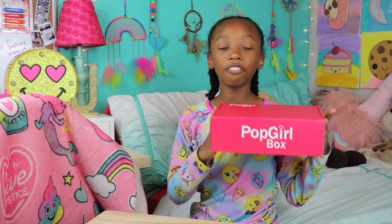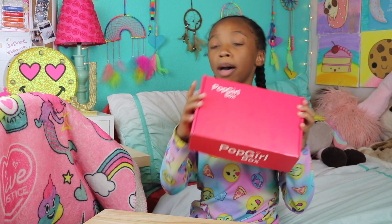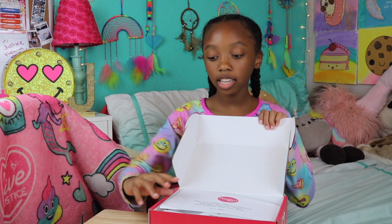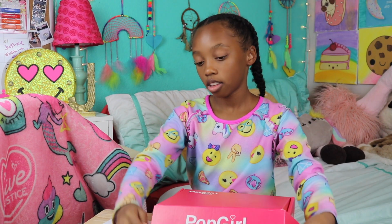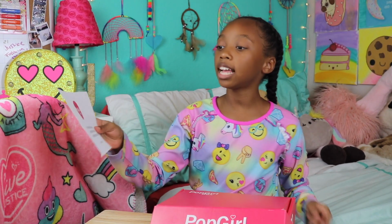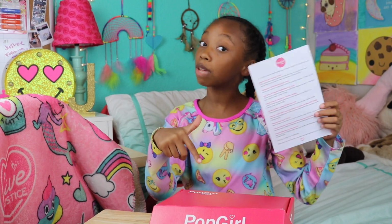The box itself is really cute. It says PopGirl Box on the front, and it has their website on the back. So we're going to get to unboxing, and the first thing in here we have is a super cute quote that says, "You are braver than you believe, stronger than you seem, and smarter than you think." And on the back, we just have everything that's actually in the box.